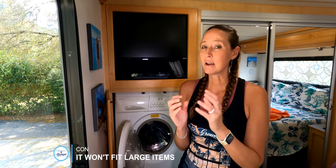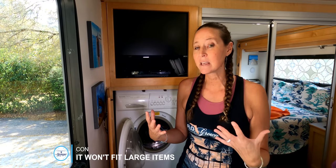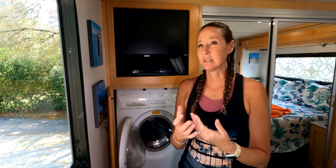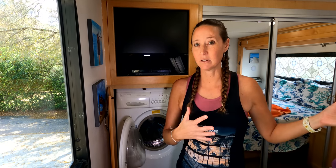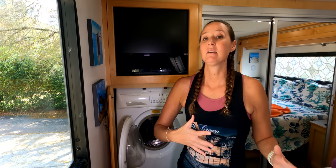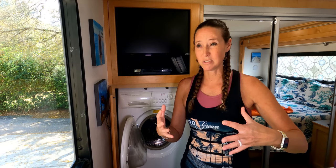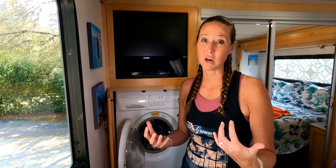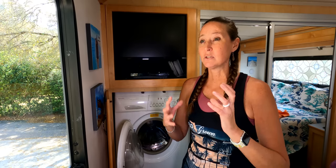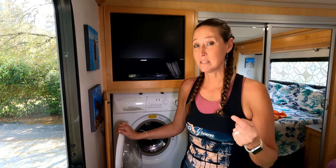Another con, it's not going to fit things like large blankets or a load of sheets. Most of the time when you're in a sticks and bricks house, if you have a large blanket, you're taking that to a laundromat that's got a larger machine anyway. On days that I need to wash sheets, which I usually only wash every 2 to 3 weeks, I usually have to do those in a residential size washer or dryer. So things like sheets or blankets, you do need a larger washer for, but for the everyday stuff, it's great.